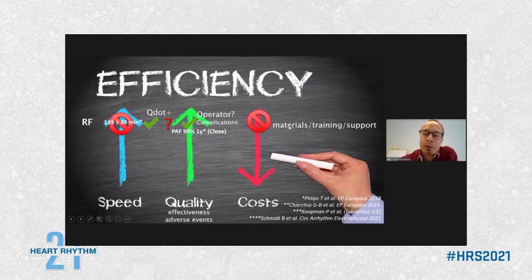And I don't talk about materials, but we have the cost of the training. If you want to do a good RF ablation, then you need at least 2 to 3 years of fellowship in order to ablate yourself in a good manner. And you need someone to support you who is behind the console, whether a skilled nurse or someone from the company. So this is costly.